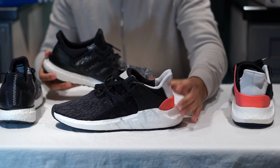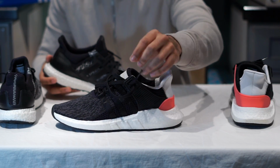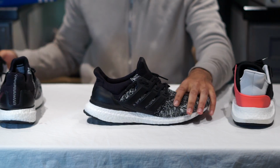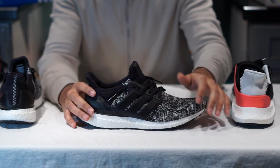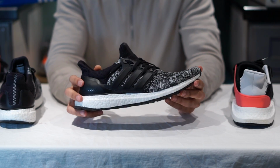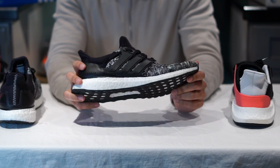Your heel definitely won't be locked down in these, unless you lace it all the way up. And even when you lace it all the way up, they definitely won't be locked down the way they will in an Ultra Boost. This one piece sock liner, I still believe is one of the best things, if not the best thing, to happen to sneakers in a long time.